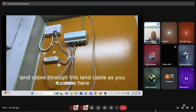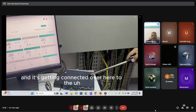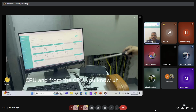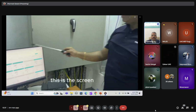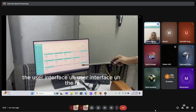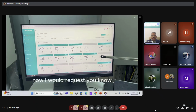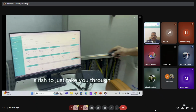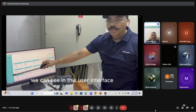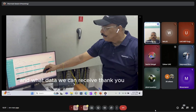Then there is this LAN cable. Through this LAN cable, as you can see here, it gets connected over here to the CPU. And from the CPU, this is the screen, the user interface, the software provided by Hisense. Now, I would request Sirish to take you through the various functions we can see in this user interface and what data we can receive.